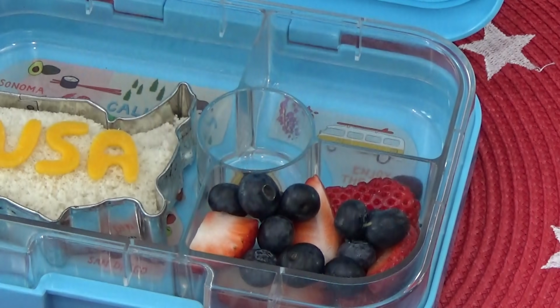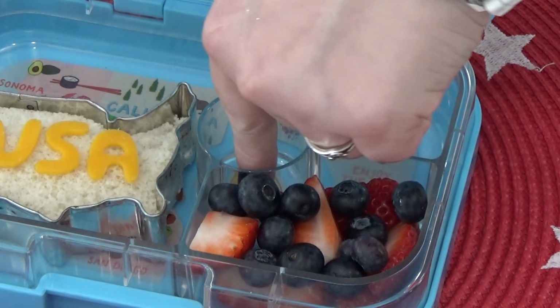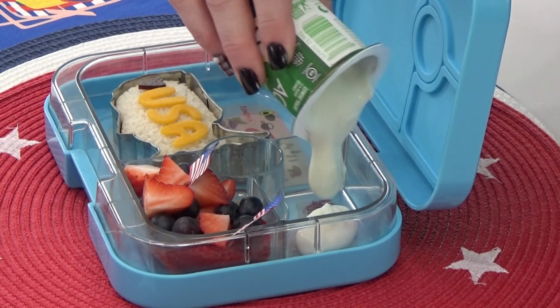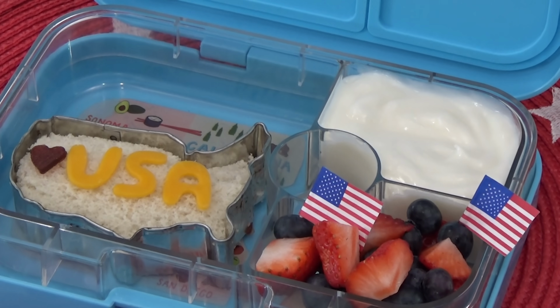For Dominique's fruit, I'm going to add a combination of red strawberries and blue blueberries. And then over in this other corner, I'm going to add some vanilla yogurt. And then I'm also going to jazz this up with just a few red, white, and blue sprinkles.